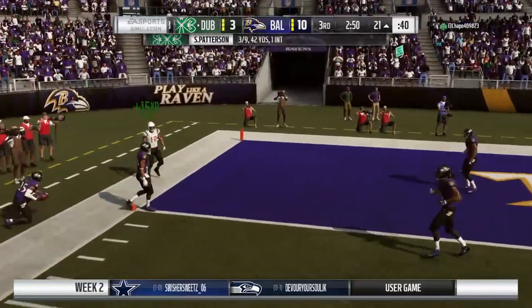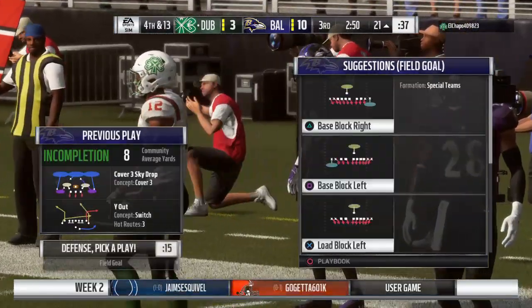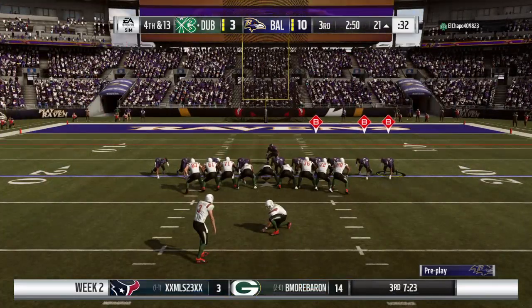He'll look to throw. And I think that one might have been intercepted, but he will be ruled out of bounds. So this will go only as incomplete. Fine work by the Baltimore defense to help bring up 4th down.